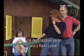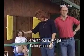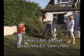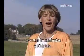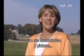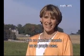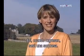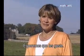house. Today's demon decorators are Carol and Keith Leslie, who live at number 41 with their daughters Katie and Jennifer. And Hilary and Alan Essen, who live at number 3 with their children Eric, Gavin and Harry. Armed with power tools and paint, our teams can create any look they choose in their neighbour's house. The catch is they've no say what goes on in their own homes while they're away. That way, when they return, it'll be a total surprise. Let's hope for their sake it's a nice one.